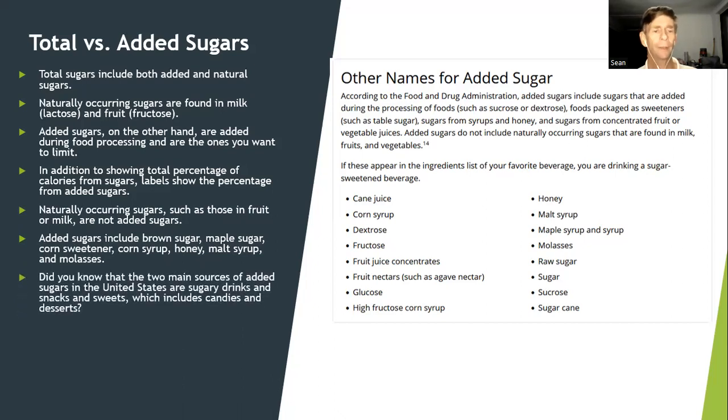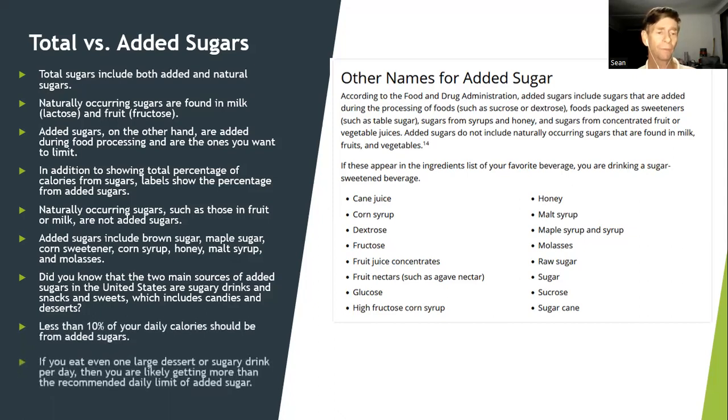Did you know that the two main sources of added sugars in the United States are sugary drinks and snacks and sweets, which include candies and desserts? Less than 10% of your daily calories should be from added sugars.